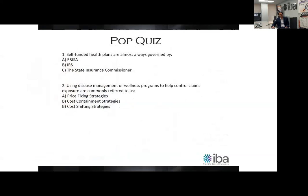All right. So the first one, self-funded health plans are almost always governed by... hopefully folks know this. Obviously, ERISA. Self-funded health plans are not governed by state insurance commissions or obviously the IRS. All self-funded health plans fall under ERISA guidelines, thus making them potentially more liberal in some areas of benefits. Healthcare reform has narrowed that gap somewhat, but there are still some advantages to the plan design you can have in an ERISA-based plan versus a state-based plan.